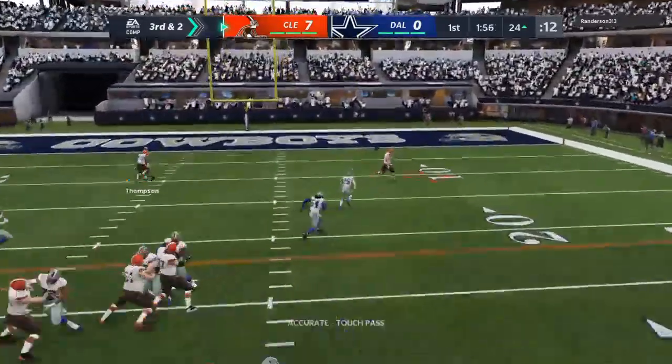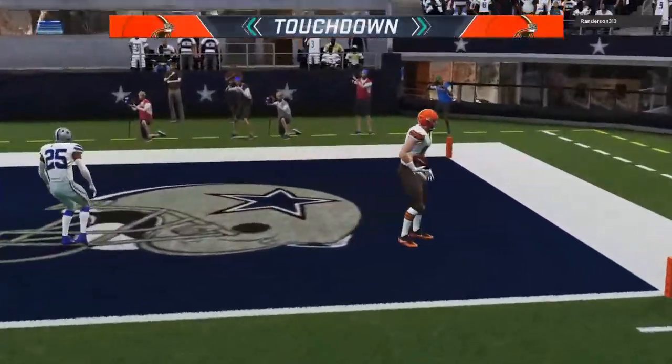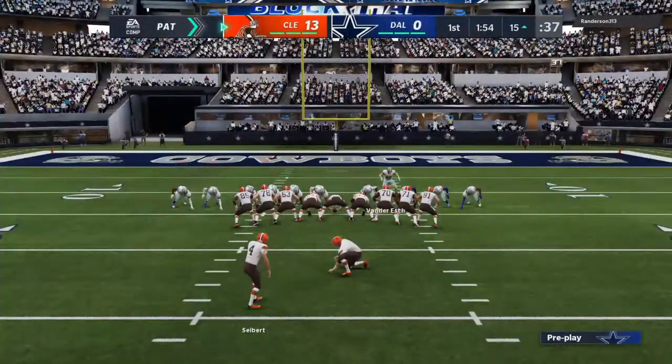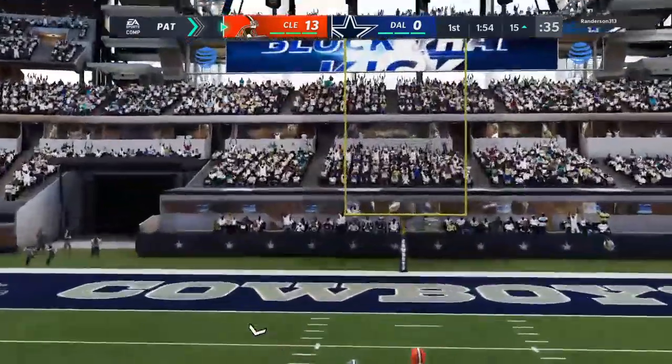Mayfield on 3rd and 2. He's got the first down inside the 10. And he is into the end zone. Touchdown, Cleveland. Baker Mayfield with a touchdown pass to Austin Hooper. And the Browns are going to tack on to their advantage.